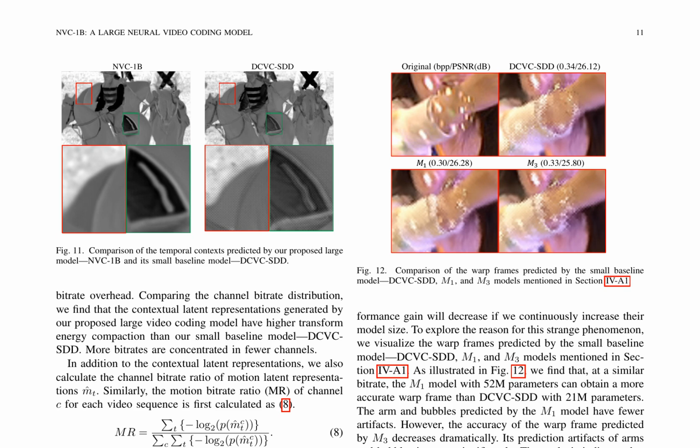coding. The authors of the research paper compare the performance of their proposed large neural video coding model, NVC-1B, with its small baseline model, DCVC-SDD. They analyze the temporal contexts predicted by both models and find that NVC-1B generates contextual latent representations with higher transform energy compaction, resulting in a more concentrated bitrate distribution. This is beneficial for entropy coding.